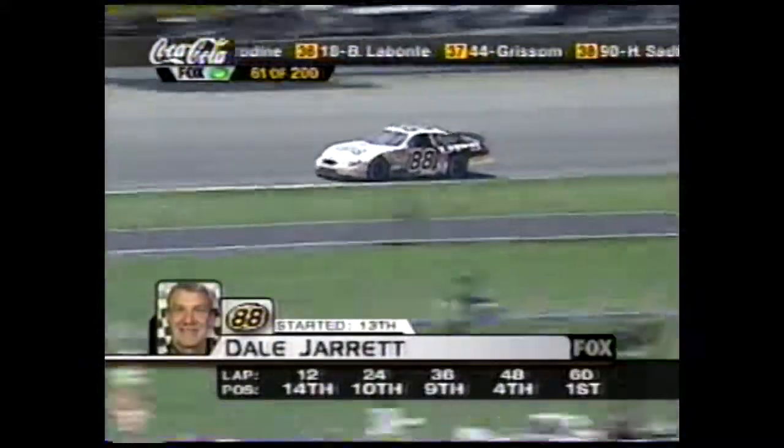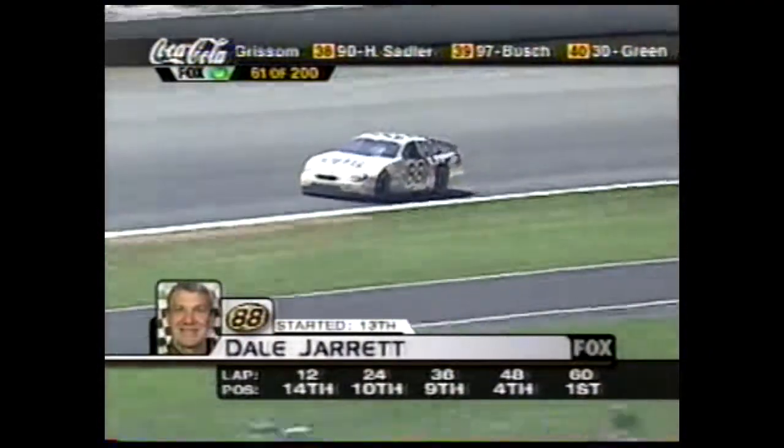Dale Jarrett, who's gone 30 races without a win, since Loudon last July, has 2 top 5s this year, Martinsville and last week at Dover, and he's the new leader.